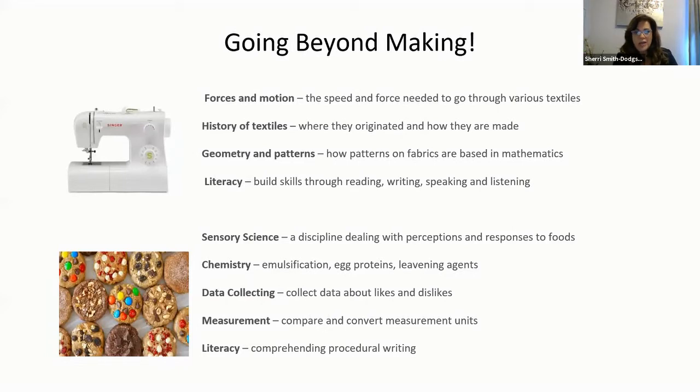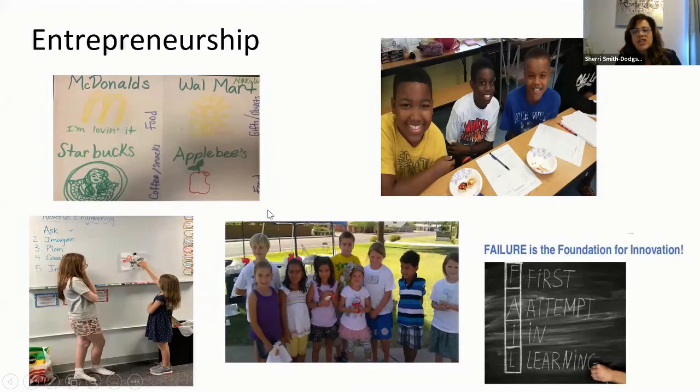I don't know if I'd necessarily want it, but, you know, and then you also look in cooking and baking at the chemistry, emulsification and egg proteins, you know, getting rid of bacteria through the heat, and then also the leavening agents, and then data collecting. You know, kids can go and collect data about likes and dislikes, what, you know, maybe someone doesn't like peanut butter, maybe they're allergic to peanut butter. And this is going to take us into the next part when I talk about entrepreneurship. And then measurement. You know, got 1 minute left now too. Okay. And then, you know, literacy and comprehending procedural writing. Okay. So taking this all in from science innovation into entrepreneurship.